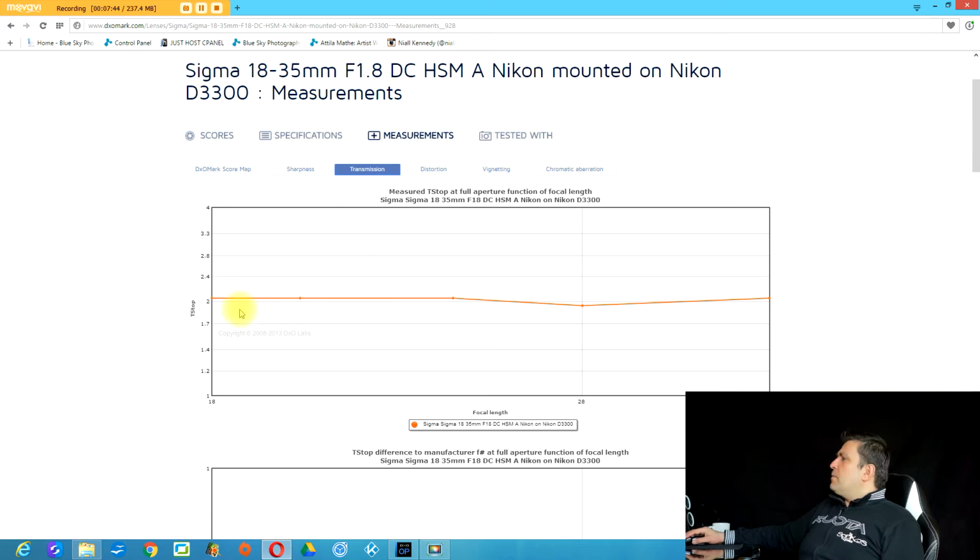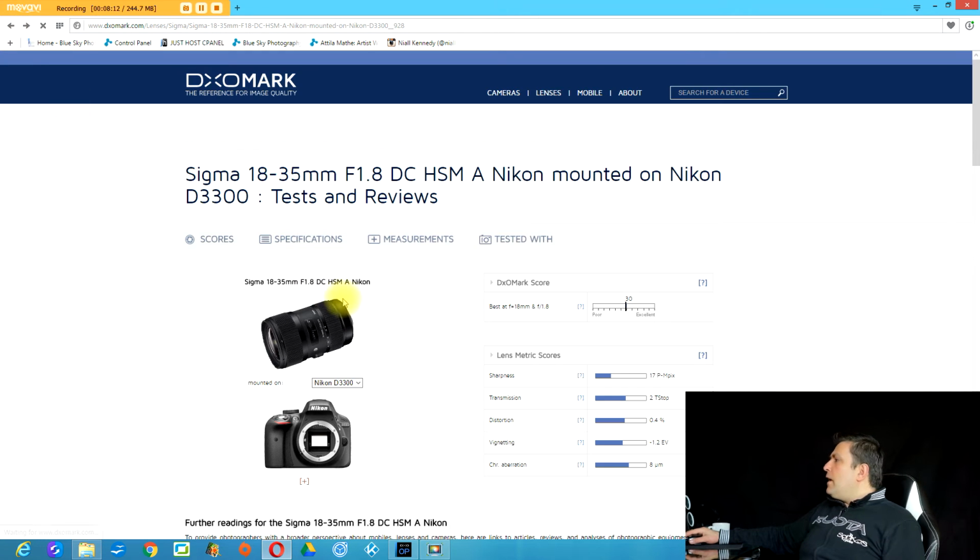Now here it is for transmission. They say the lens is f1.8, but the transmission, the t-stop, is what is important. The t-stop is about 2.2, all the way up until 28mm, where it's actually 1.8, and then at 35 it goes back to 2.2. So we can say that it's actually 2.2, not 1.8. But if you look at a 2.8 lens, that will actually be 3.5. So this is much better.